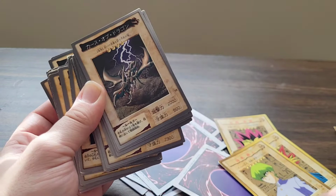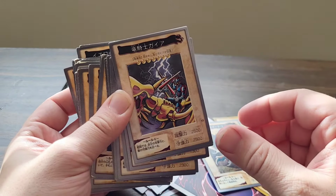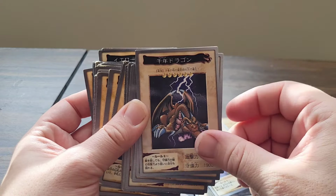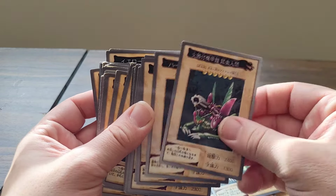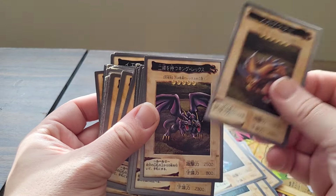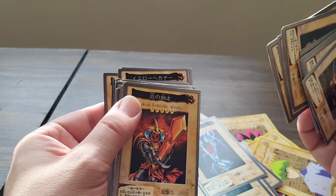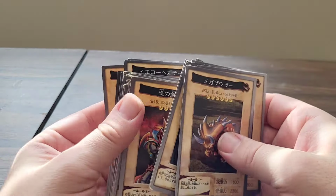All right, oh, here we go. Curse of Dragon. All right, now we're getting into some cards I know. So, yeah. Very clearly fake, counterfeit. Flame Swordsman actually kind of looks pretty cool.